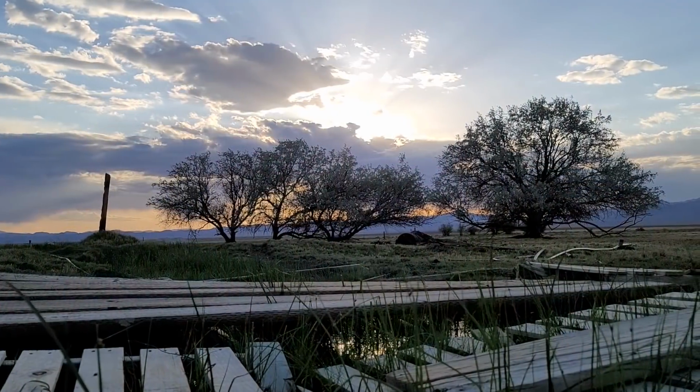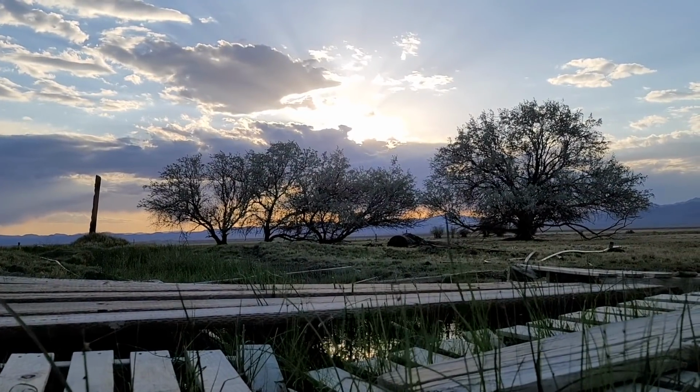Oh my gosh, this feels amazing. I don't care how much algae there is in here. The temperature is perfect. Look at this view. Oh my god, it's just gorgeous.